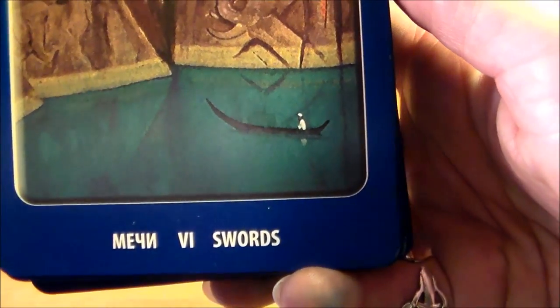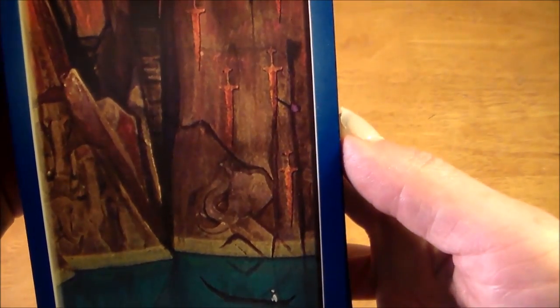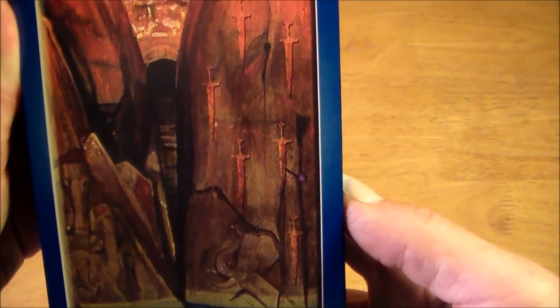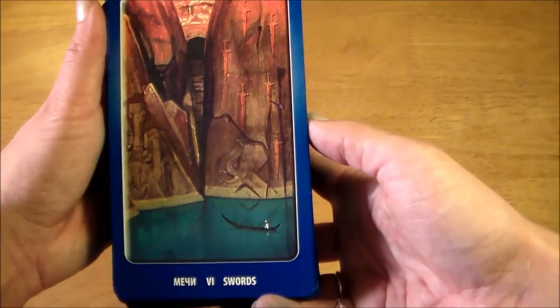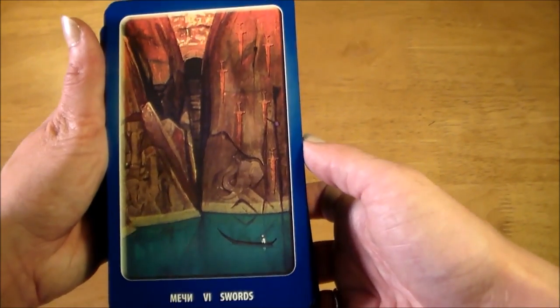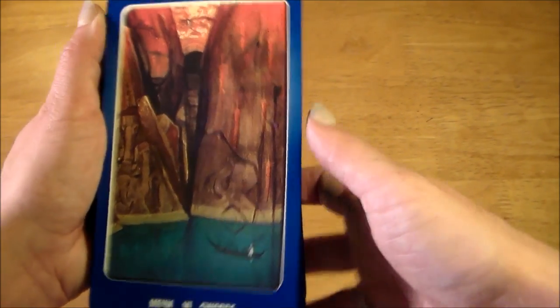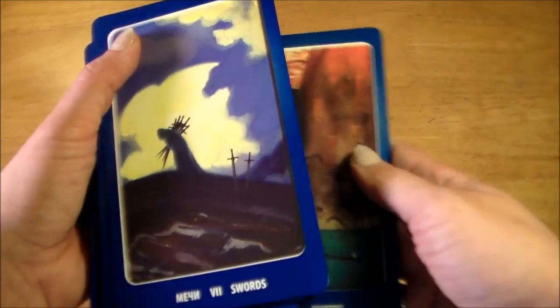Look at him in his boat down there. Don't you want to be in that boat right now? Looking at the wonders of this scene. Oh my god, it's like a hidden secret cave or the entrance to Shambhala or something like that. And then you have the swords along the cavern wall there.